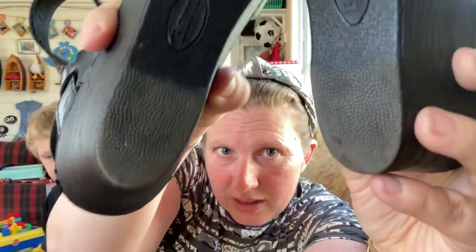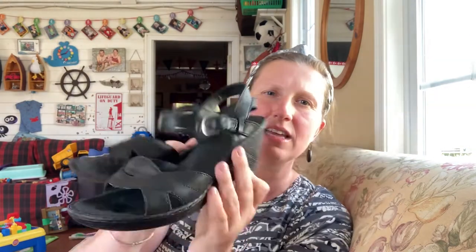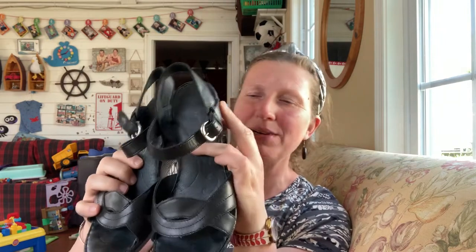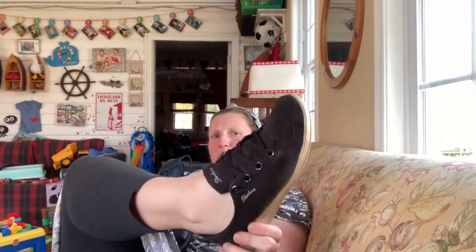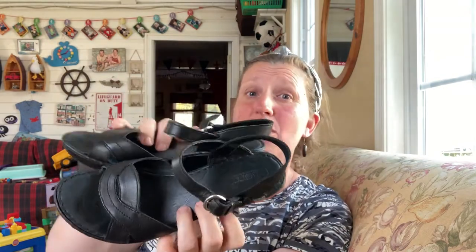These are leather and they look slightly worn. I paid, I believe, $22.99 for these, and I love the height, and they're extremely light shoes, and I haven't been able to wear them. I guess I could have worn them today because it was nice enough, but I actually just wore my flats because I wear flats when I can. But I love these sandals and I will try to wear them this week.